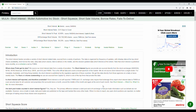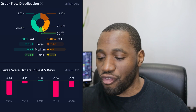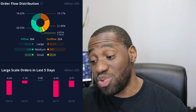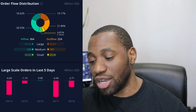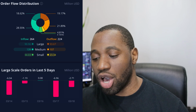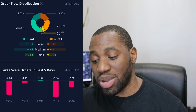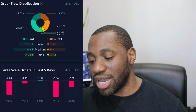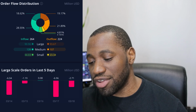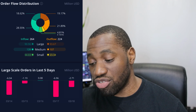Now let's move on to the order flow distribution. Now let's take a look at the order flow distribution for MULN. We see the inflows at 264, and the outflow is at 224. So we had an inflow day. Taking a look at the breakdown, on the large it was 90.96, on the medium it was 139, and on the small it was 34.03. And keep in mind, these numbers are in the millions. Taking a look at the outflow side, on the large it was 93.67, on the medium it was 107, and on the small it was 23.34.